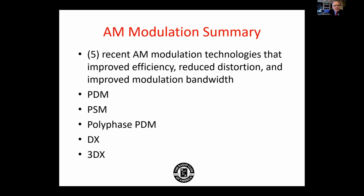So just to summarize, we've covered 5 recent modulation technologies. All of them improved efficiency, reduced distortion, and improved the modulation bandwidth. You know, PDM was kind of the first in the group. PSM came in there as something for low to medium power, then Polyphase PDM, DX, and now finally 3DX.